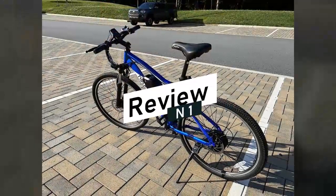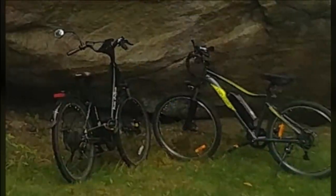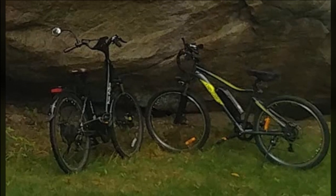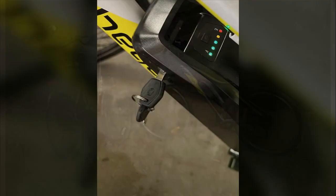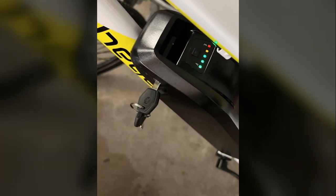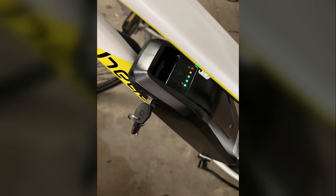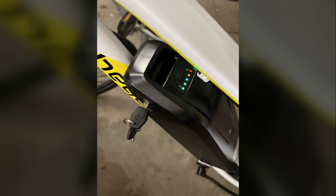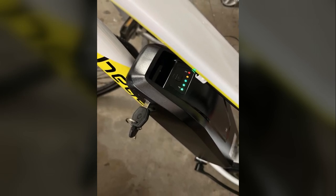This reviewer had been considering an electric bike purchase for over a year before finally deciding to buy one. Initially hesitant due to the relatively low price, they were concerned about potential compromises in quality. However, positive reviews swayed their decision, and they ultimately purchased the bike. The experience proved overwhelmingly positive.